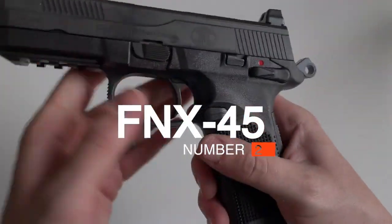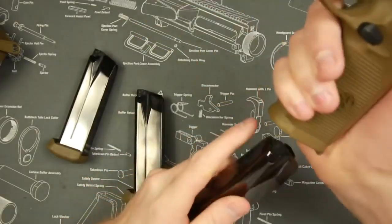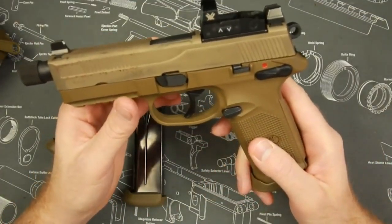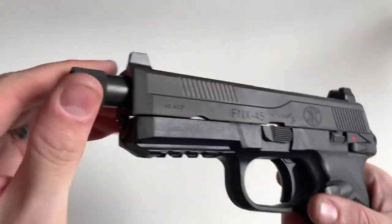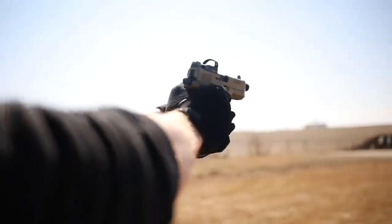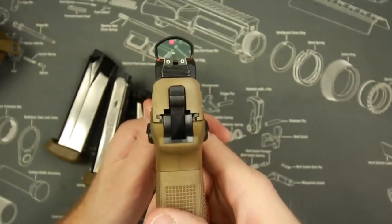Number 2, FNX 45, $1,350. If you're looking for a gun that fits the term hand cannon without being so large that it becomes unwieldy, the FNX 45 is the right choice for you. It packs a serious punch, and even though it's big, it remains fairly steady when it comes to recoil. Even though it's a .45 ACP, its capacity is on par with most 9mm handguns.